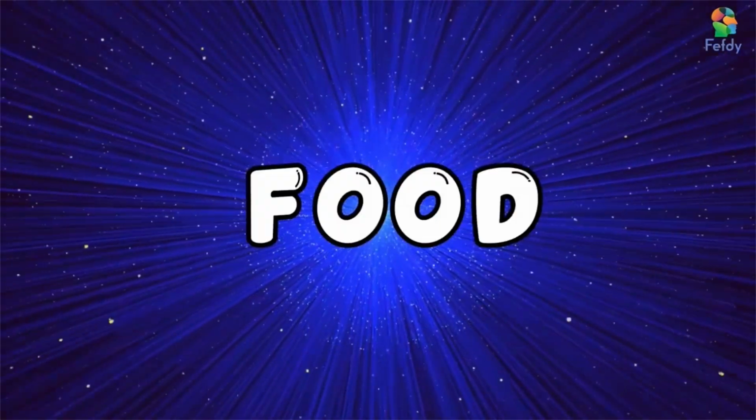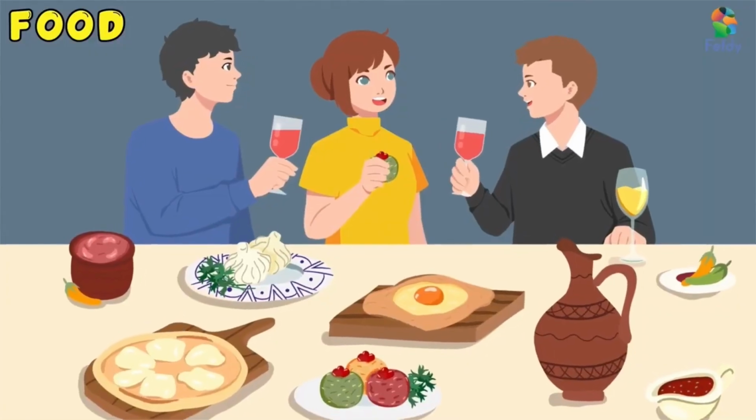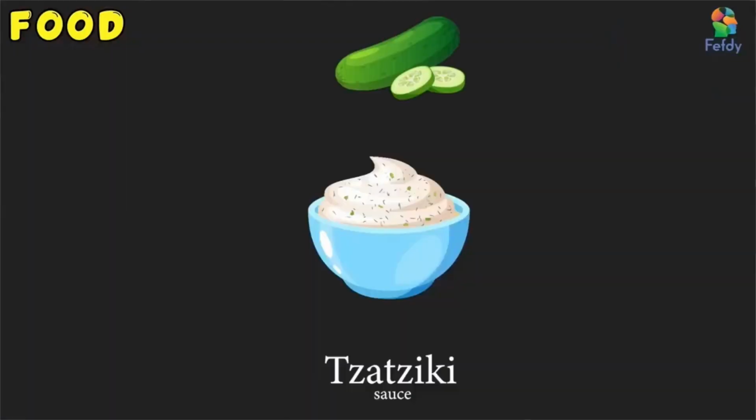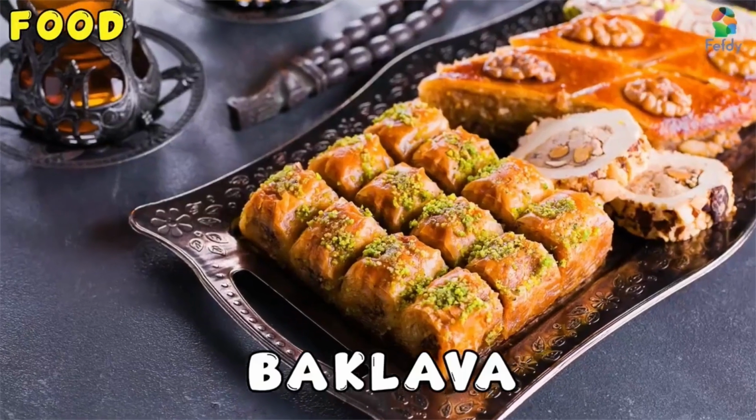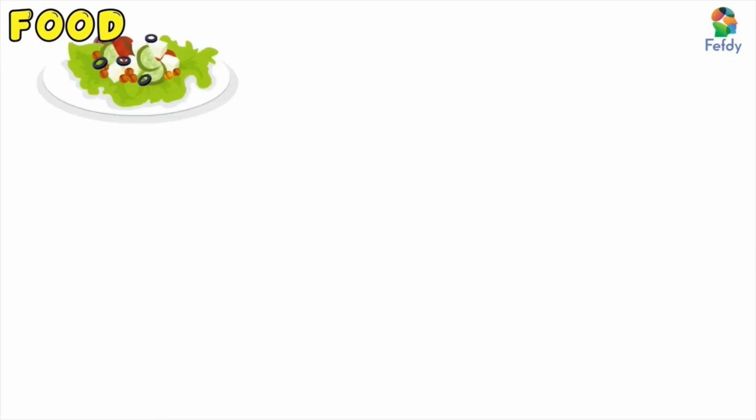Food. Oh, the delicious food. From tzatziki to sweet baklava and juicy olives. Greek food really is bursting with flavor.